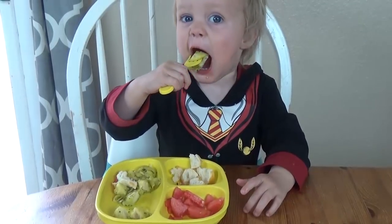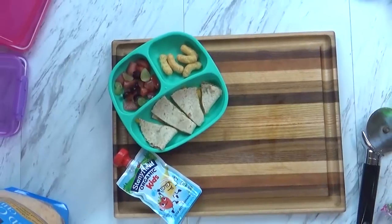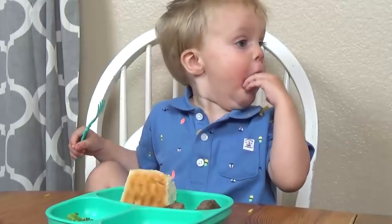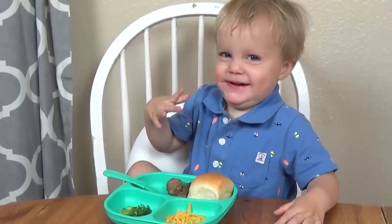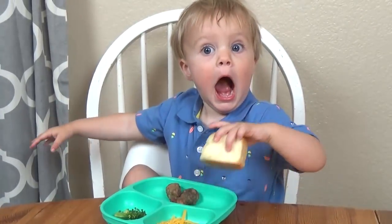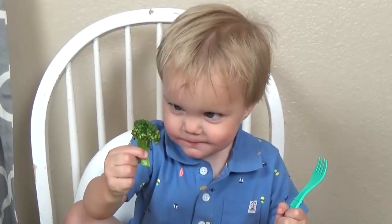Now when it comes to dinner, Griffin's a huge fan of any kind of pasta, especially if it has pesto on it. He also loves beans, he likes chicken, loves quesadillas, and he especially loves pizza. Now here's the thing about dinner. I don't usually make a separate special dinner just for him. I like to take whatever the family's eating and make it more friendly for a toddler. So I might cut it up differently, I might deconstruct it so it's easier for him to eat.